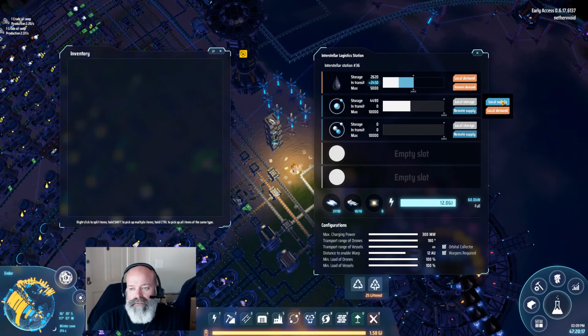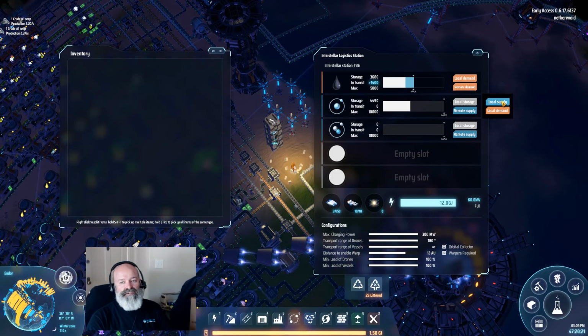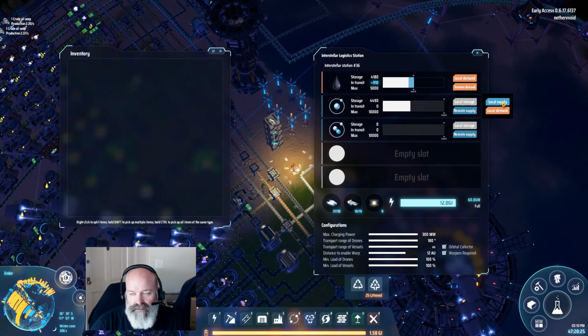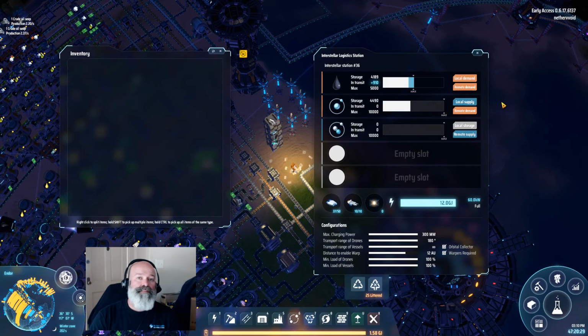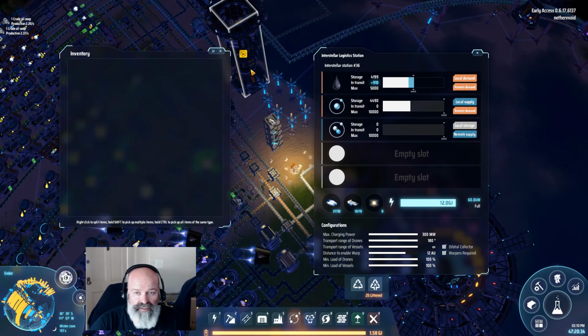Let's local supply. Right, this is going to move our hydrogen places. Actually, we want local supply, remote demand. There we go. That's going to bring it in from Nether 3 when we get that all set up. We're going to leave it at 10,000. We want as much as you can give us.